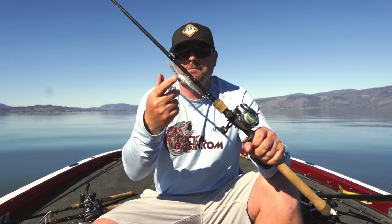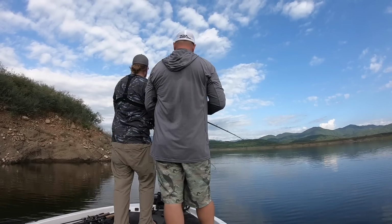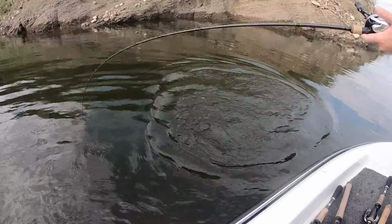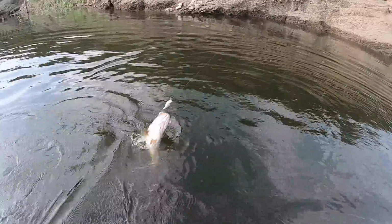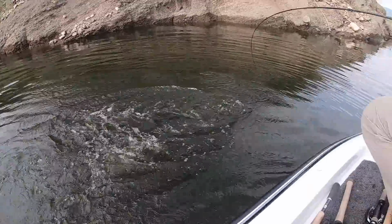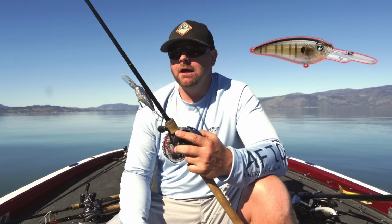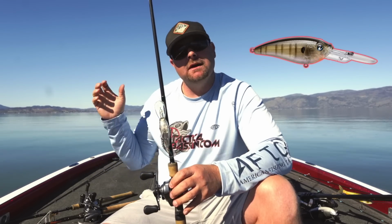They're going to be the reactive baits. A crankbait, either a deep diver or a square bill, depending on the depth of water you're fishing and the way your lake lays out. Obviously, a crankbait works phenomenally this time of the year. One key that I love is fishing a bluegill pattern this time of the year. As the fish move up, those largemouth move up, so do the bluegill, the crappie, your baitfish.